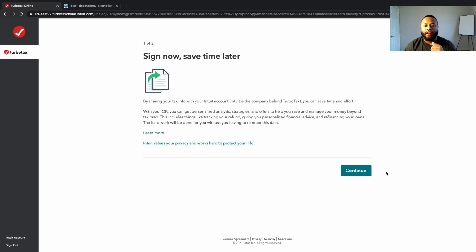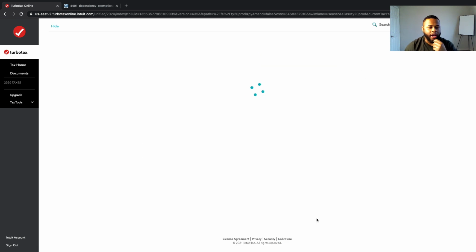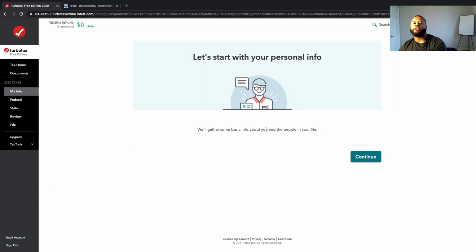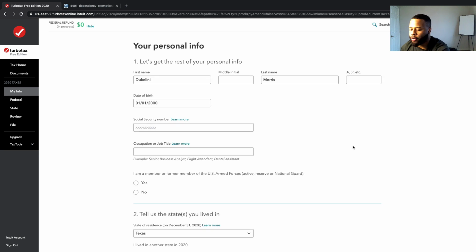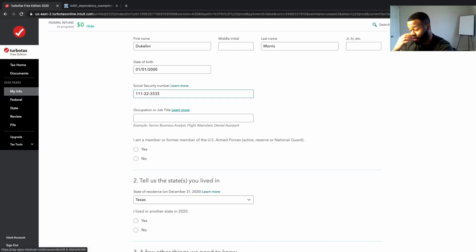And then this you can sign. I'm going to just hit no thanks for now, so I can just guide you through how to claim the Recovery Rebate Credit. All right, so let's start with your personal info. It already has our name from what we entered before. We'll go ahead and enter the social security number, and we'll just make sure you put your own social security number. I'm just putting in this one, and someone's social security number is actually 111-22-333. I'm sorry. All right, and then our occupation.